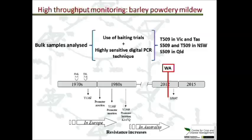Okay? So it took us 3 years to get to that point, to understand what was going on. It took us 3 months with this new high-throughput sampling methodology to understand what was going on in other regions in Australia. So now we know that it's not only Western Australia, which is pretty much 100% resistant, carrying this genotype. Now it's also Victoria, Tasmania, and to some degree, New South Wales.